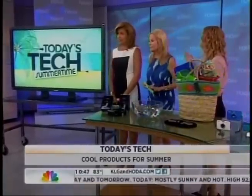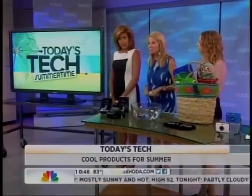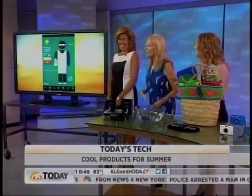So this is an app called Swacket, and it gives you not just a number. It stands for sweater, coat, or jacket. It gives you not just a number, but an actual outfit. So here's your outfit, and it tells you in really simple, easy terms exactly what's going on.